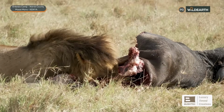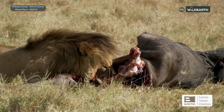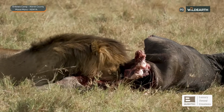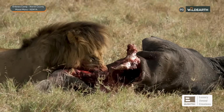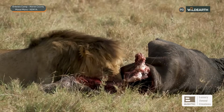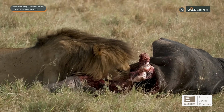Look at what we have. One of the males from the Sand River Pride, and he's on a buffalo kill. So this one has a dark mane. The one that we saw in the morning had a blondie mane. So I'm yet to see the two others that are in this pride. So it's always 4.